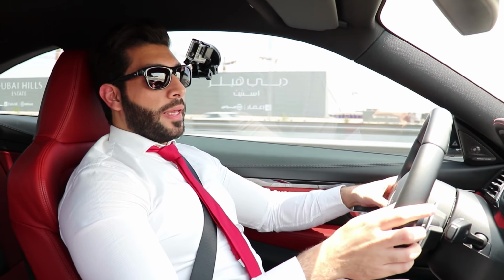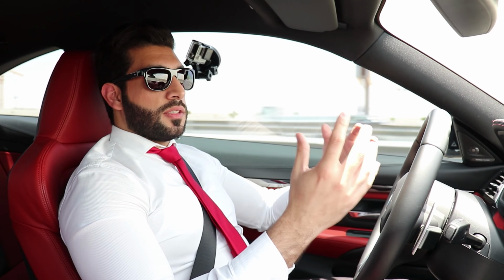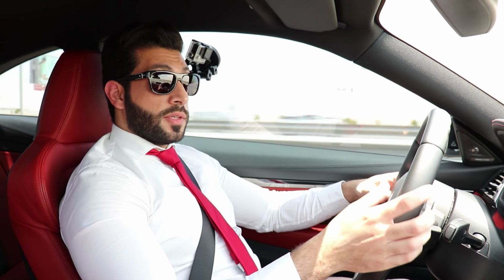Second thing is the engine and the torque of this car. It's crazy. You can put the car in any gear. The way that it builds the torque, and the turbo spools in.